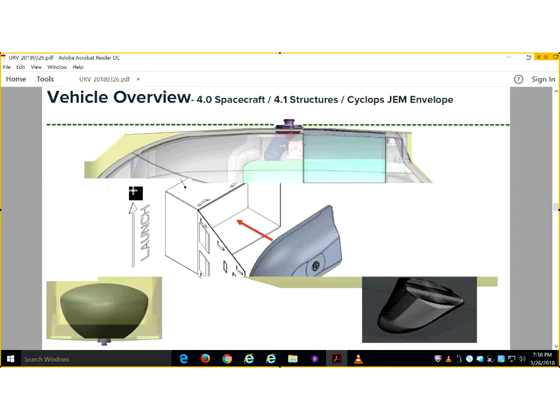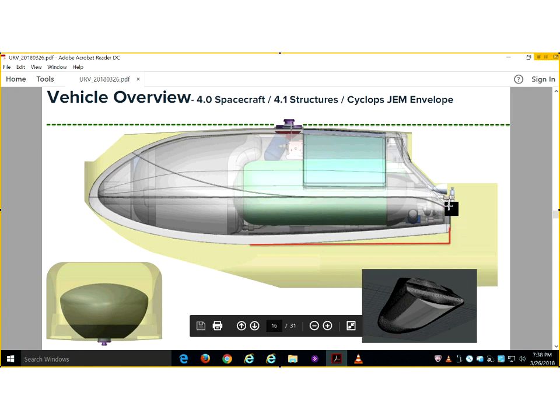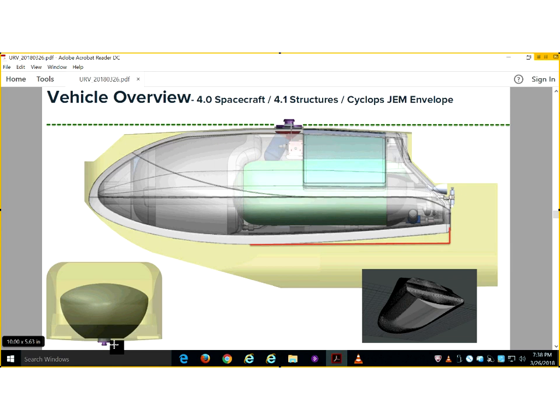So it's exactly the shape it is because this green area is the published volume of the Cyclops ejection mechanism inside the Japanese airlock. We couldn't make it any bigger or it wouldn't fit inside their safe operating volume. And the last thing we want to do is get wedged in an airlock on a multi-billion dollar orbital facility. You can see at the top of the vehicle here, this little purple contraption, that's what actually locks into the Cyclops. So the Cyclops grabs onto that with its spring loading mechanism.